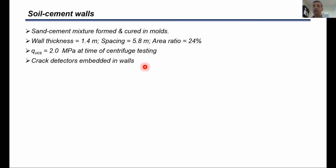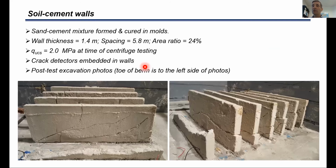And then we had crack detectors embedded in the walls that allow us to determine when damage happens during shaking. These are photos of the walls after the test is completed, and we've excavated all the sand to be able to look at the walls. The embankment will have been moving from the right towards the left, so this is the toe. And as the embankment was moving, you can see the complex cracking patterns that have developed in the walls.